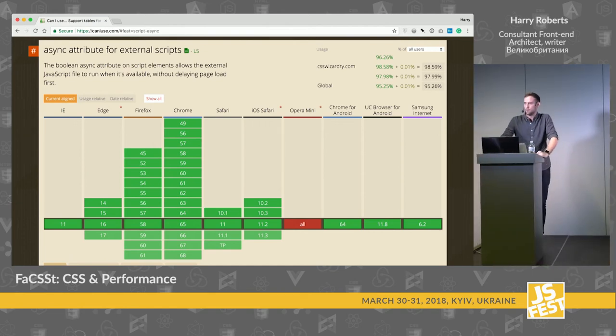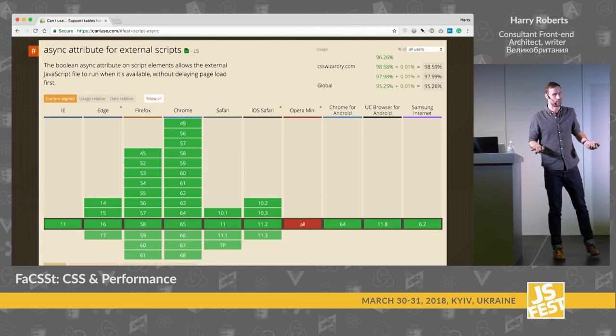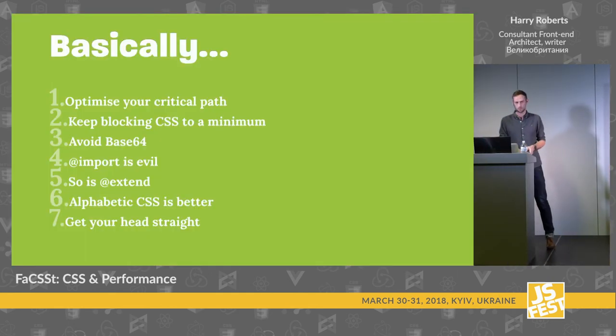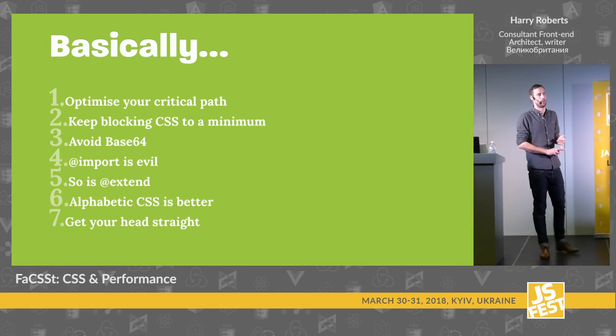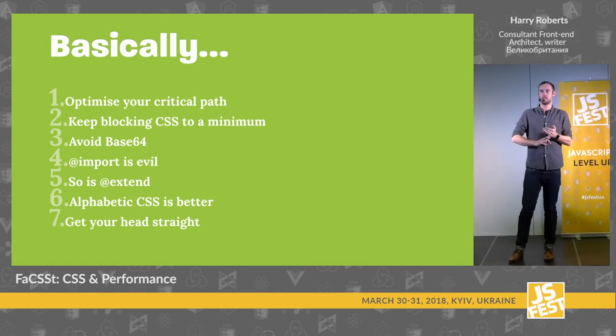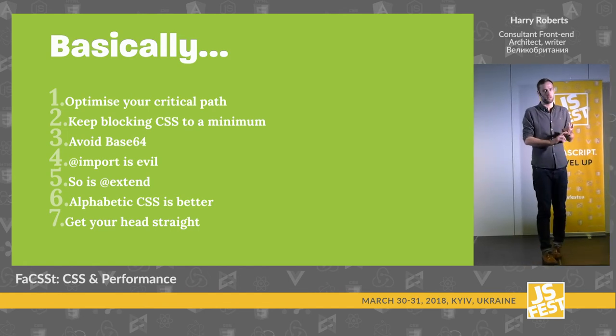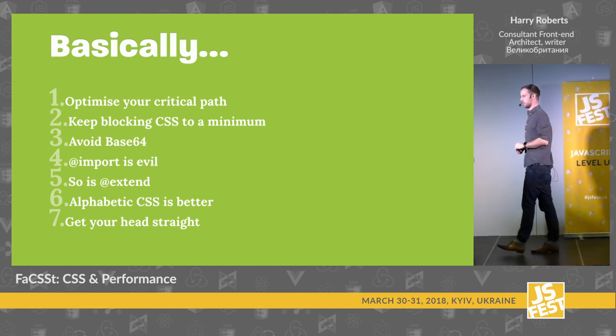So basically, to wrap up, I guess that was a quick tour of different things. Like I said, this talk is a lot shorter than you were expecting, because I wasn't expecting to give this talk. But to wrap up, a few things we need to focus on. One, optimize your critical path. Make sure you don't have any delays in front of critical assets. Make sure you don't have any outrageous file sizes that are required for start render.